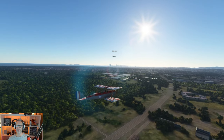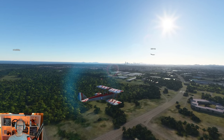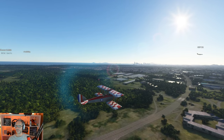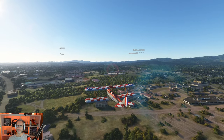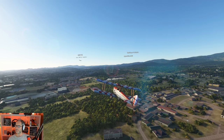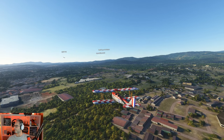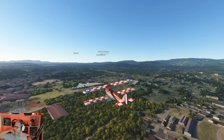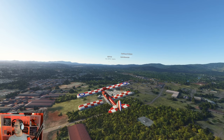Oh, we got an airliner. Flying over, I'm guessing, an area of the town called Petrigal.